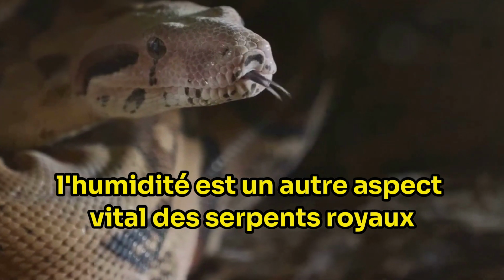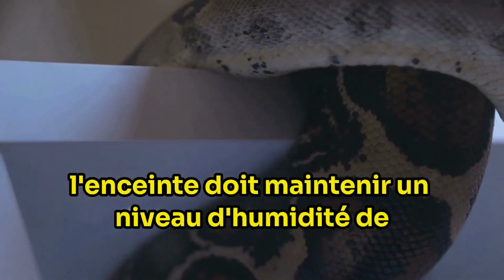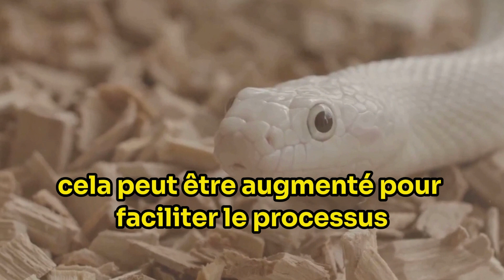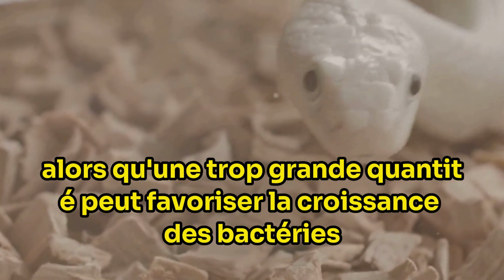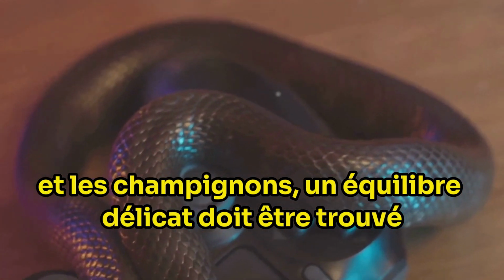Humidity is another vital aspect of the royal snake's habitat. Ideally, the enclosure should maintain a humidity level of 50 to 60%. During shedding periods, this can be increased to help facilitate the process. Too little humidity can lead to issues with shedding, whereas too much can encourage the growth of bacteria and fungi. A fine balance must be struck.